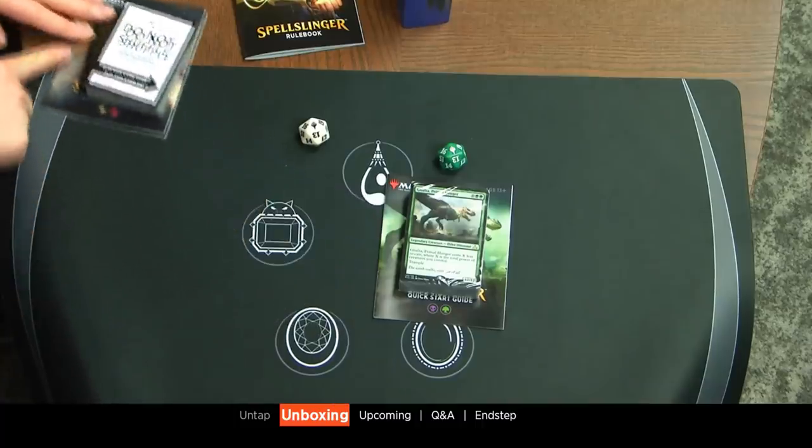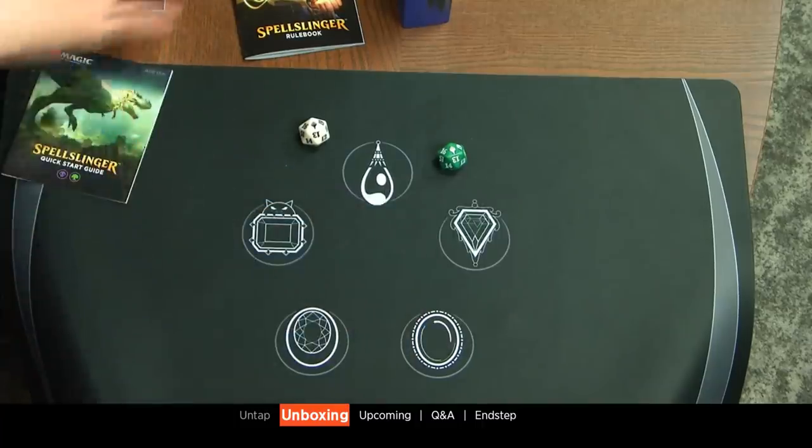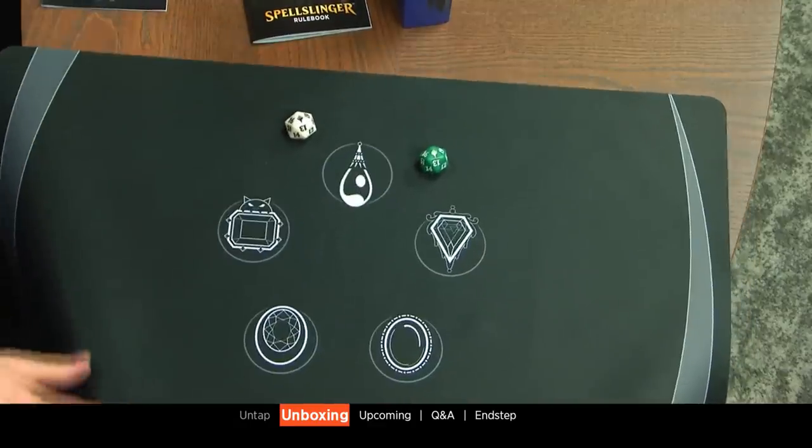So let's move on and do a guild kit. You want to do a guild kit? Those are chronologically the next ones coming up. I really want to open the Izzet one. We're going to open the Izzet one.